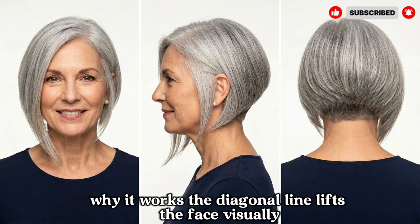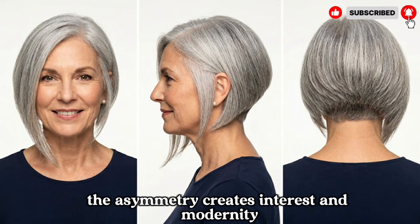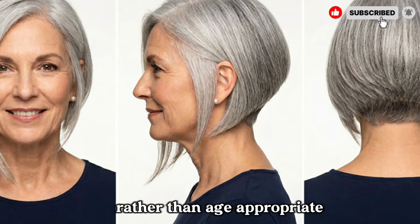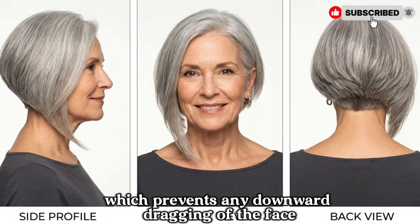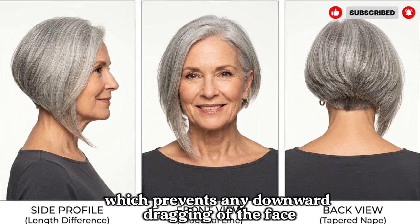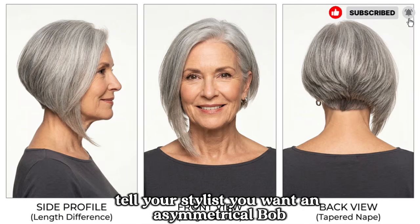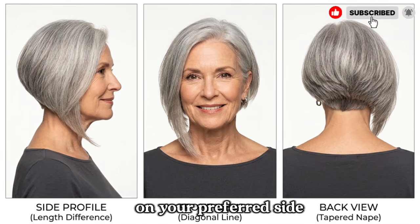Why it works: the diagonal line lifts the face visually. The asymmetry creates interest and modernity that reads as fashion-forward rather than age-appropriate. The bob length keeps the hair light and away from the shoulders, which prevents any downward dragging of the face. How to ask for it: tell your stylist you want an asymmetrical bob with the longer side falling about 2 inches below the jaw on your preferred side.